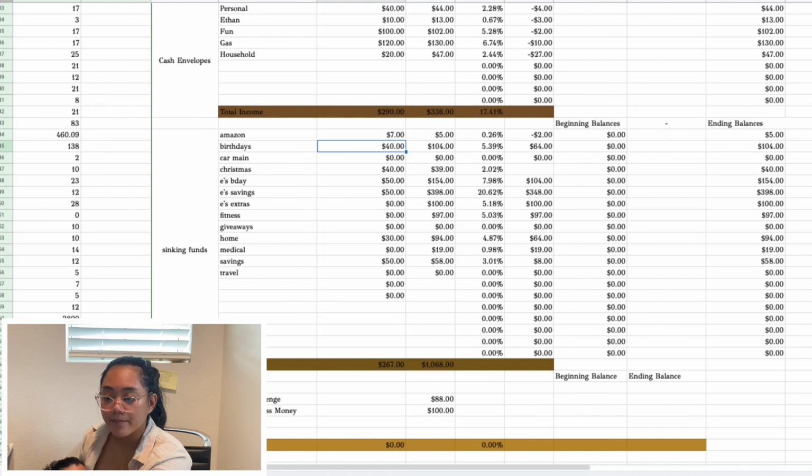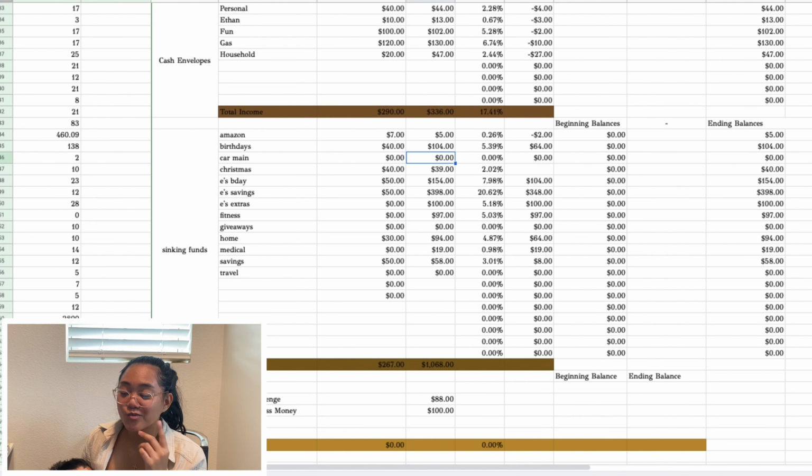Next we have birthdays, and I budgeted 40, but I actually put $104, and that is because I did help out a little more with my niece's birthday for the month of March. Next we have car maintenance. I didn't put anything into car maintenance, which I should have, because I do have a new expense for March, and I'm gonna make a TikTok video on it of why you should have sinking funds, especially for like a car maintenance fund, a Christmas fund, or an emergency fund.